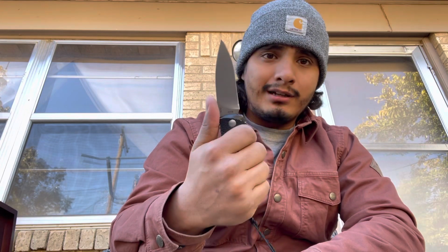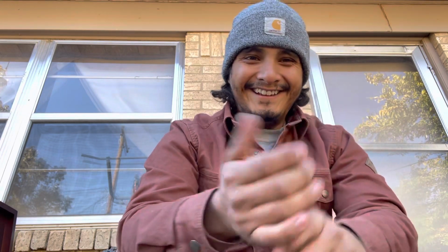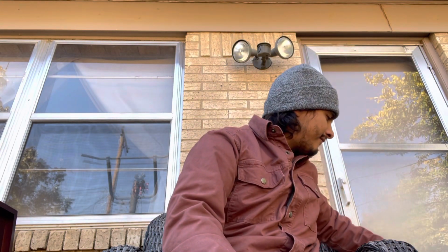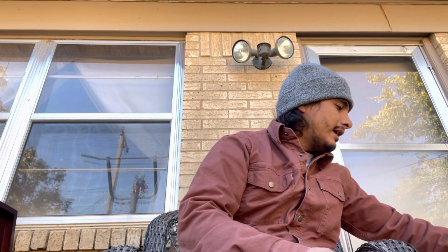What can you say about the Kalashnikov that hasn't already been said yet? It's cold because of the aluminum scales. And I believe after that, it's kind of when I bought my first Benchmade, and it was a Grizzly Ridge, and I've since given that to a friend of mine, Chris. You'll hear me mention his name a lot on this channel. Really good friend of mine.